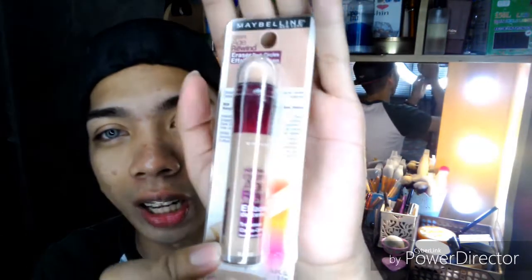Okay, so for today, our review is the Maybelline New York Instant Age Rewind Eraser Dark Circle Concealer. Here it is. I am in the shade Medium or 130. I got it at 50% off on Lazada. Originally it costs 499 pesos, but I got it for 249 pesos. So without further ado, let's get started and play my intro.